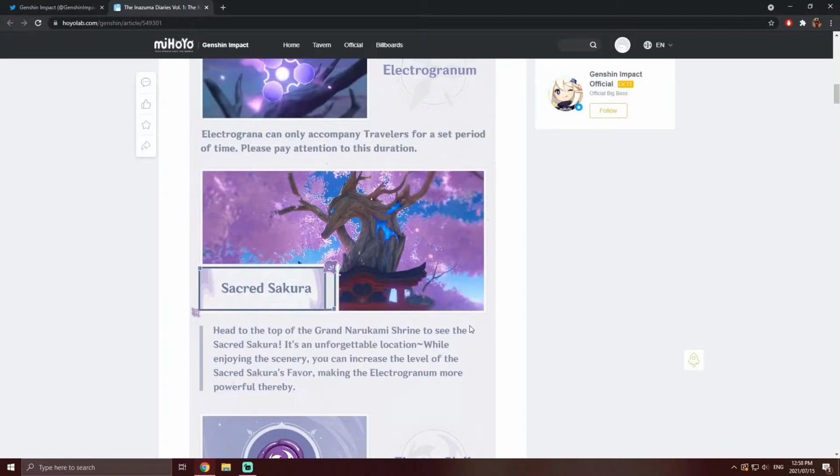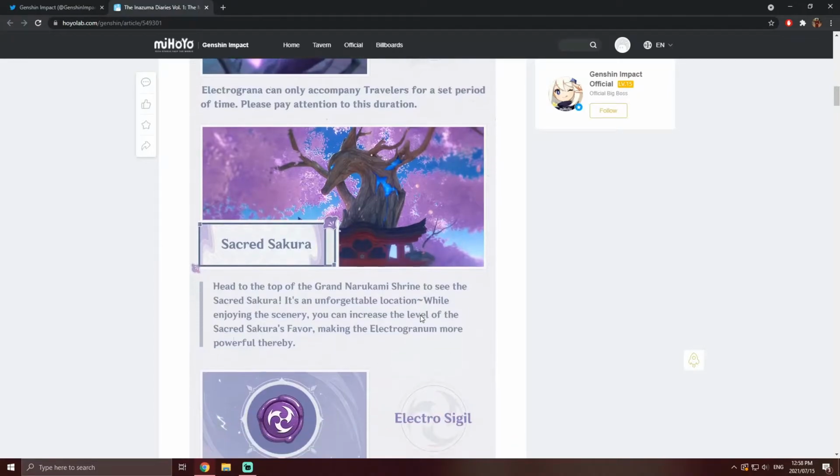Then Sacred Sakura. Ooh. That's that big tree we saw, the Sakura tree that's shaped like a fox. Look at all those Sakura blossoms. Oh yes. Head to the top of the Grand Narukami Shrine to see the sacred Sakura. It's an unforgettable location, that's for sure. While enjoying the scenery, you can increase the level of the sacred Sakura's favor by making the... Oh! Okay, so the Electrogranum is linked to that.